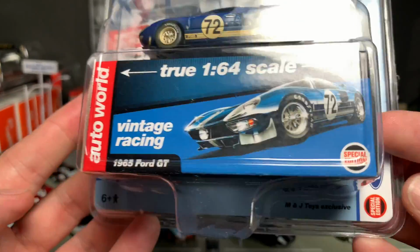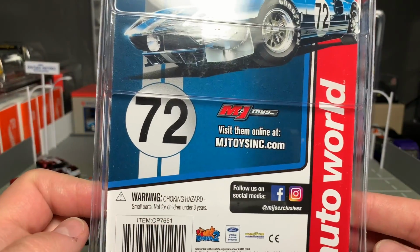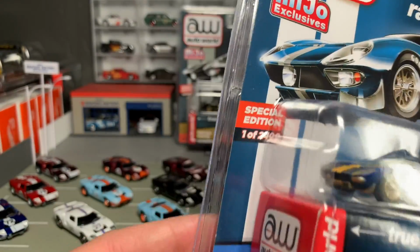Vintage Racing, I'm looking at Special Edition. You can look at the back here, mnjtoysinc.com. There's some more art. But I think the thing you need to be most aware of are the numbers.